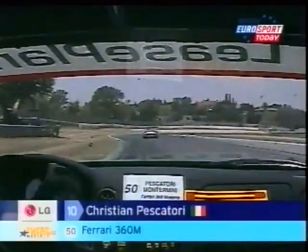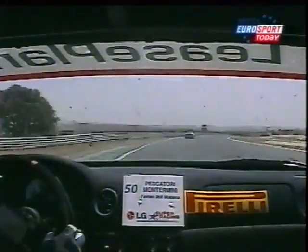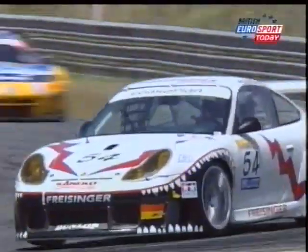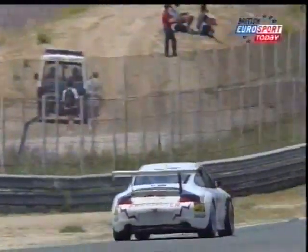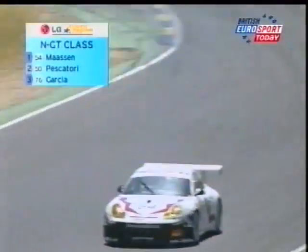And will we have a Ferrari win in the NGT class? Christian Pescatori in NGT in second spot. And that is not the NGT class leader ahead of him. Sascha Maassen in the number 54 Porsche is leading still, the car he took over in the lead from Stefan Ortelli. Third place is the 76 RWS Motorsport car. We just saw that, Antonio Garcia. Garcia, we saw in the pits for his second stop. That's the splash and dash that they all are likely to need, we think.